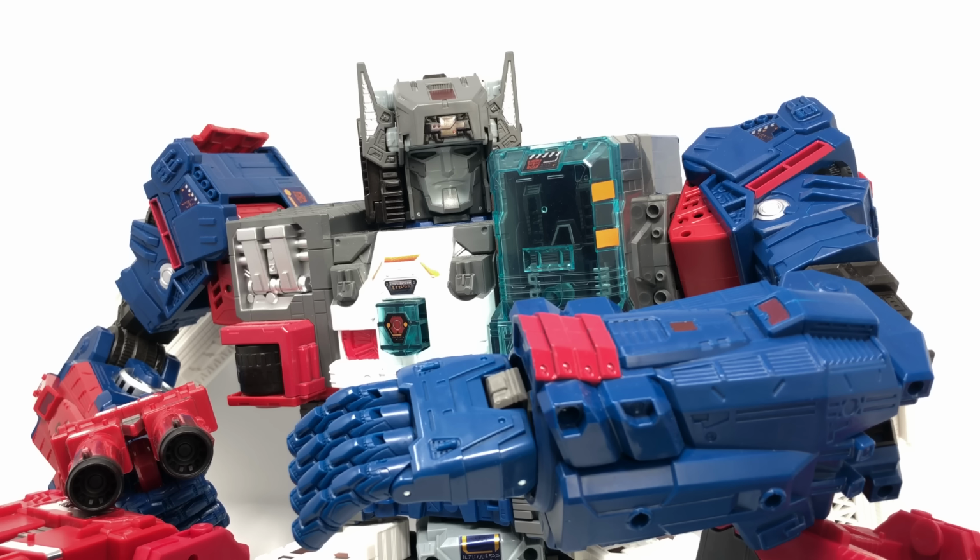And so taking the 5th spot on my list and being my least favourite Transformers Titan class figure has to go to the Transformers Generations Fortress Maximus. Now I know there'll be many of you down in the comment section below being completely up in arms as to why I have ranked Fortress Maximus so low down in the list, and it's actually for a few reasons.